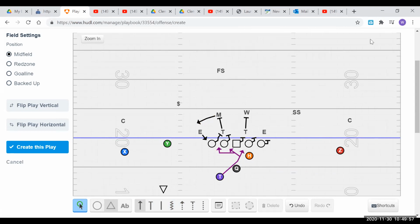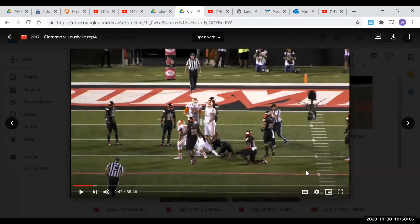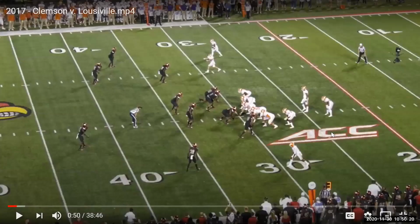The first one I'm going to show you is from the 2017 Louisville game with Kelly Bryant at quarterback. I just picked this one because I have the all-22 view of it. So let's see here, 53 seconds in. I didn't have to look far. We run this play so much, I really didn't have to dig to find a bunch. But y'all can't fault me for not watching hours of film to pull out inside zone. All right, here we go.